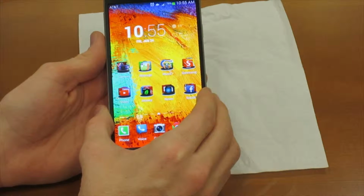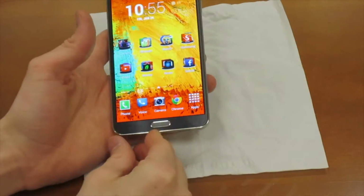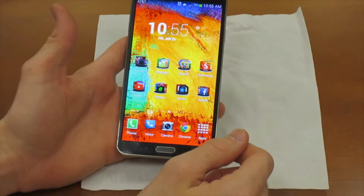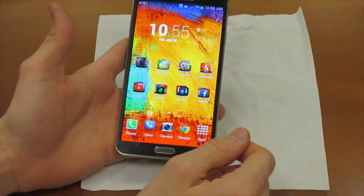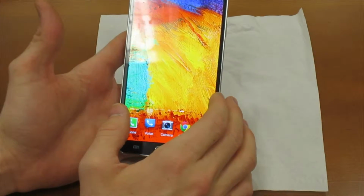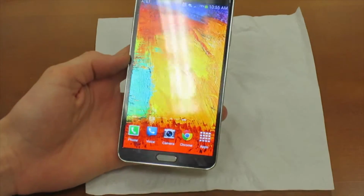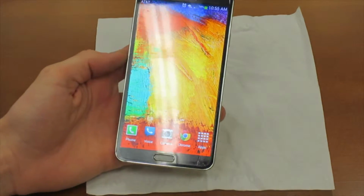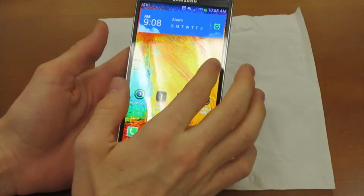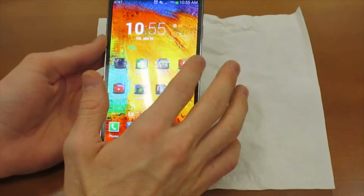The Samsung Galaxy Note 3 is a beast, as you can see. It is a whopping 5.7 inches in diameter. We've got a Super AMOLED screen. It's just vibrant and beautiful. It's got 1080 by 1920 pixels, which gives you a whopping 386 ppi. Definitely multi-touch, great light sensor, proximity sensor, scratch resistance. I've added a screen protector to it to prevent scratches because I got kids.